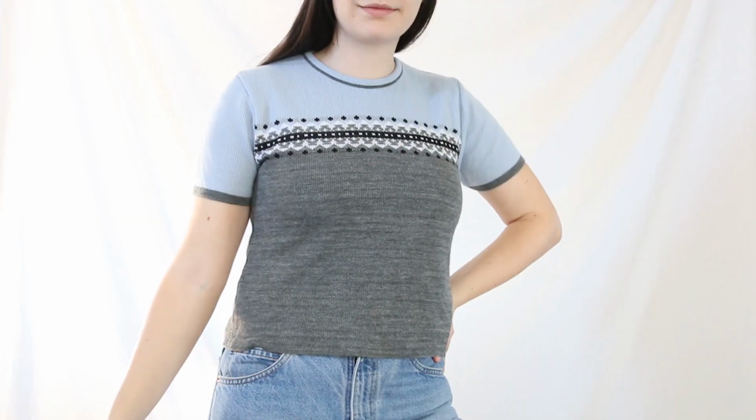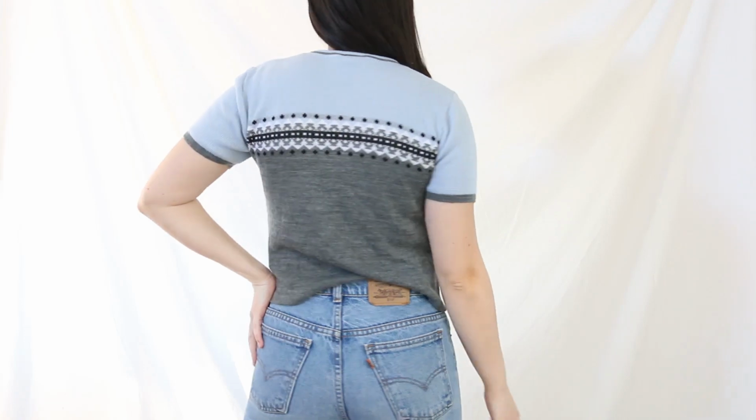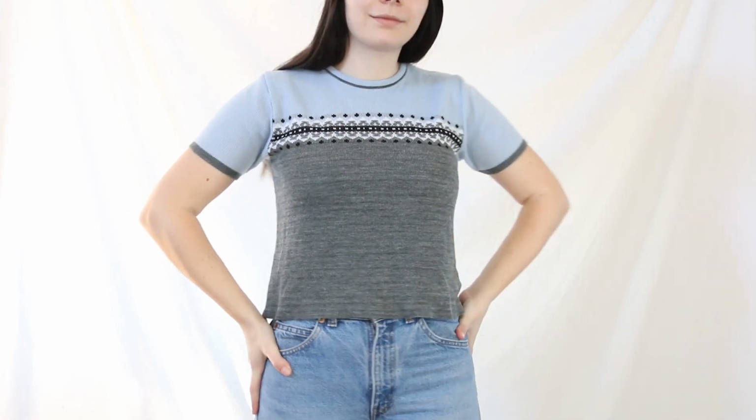So moving on to tops, the next item that I ended up getting was this adorable little blue and gray knit t-shirt. I just thought this color scheme was really cute and this little pattern here on the front. It is vintage, made in Canada, and just has this really cute vintage tag here that says next issue. I don't know, I just thought it was really special. I actually found this one in the kids section and I'm pretty sure it's not a children's item, but because I did, it ended up being super cheap. I ended up getting it for $2.40. So at that price, I was just like, why not?